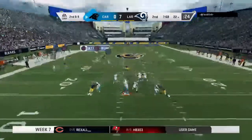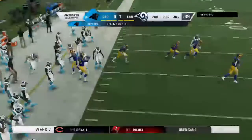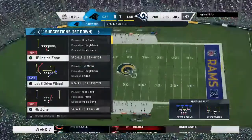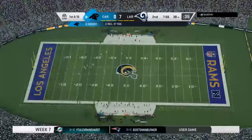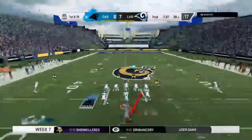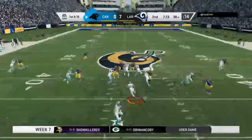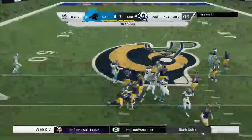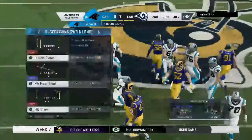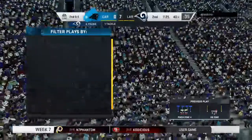From the gun, here's Newton, looking for the out route, and he's got more. And he takes us beyond the 35 before going out of bounds. It's a Carolina first down on a gain of 16. So here's a 1st and 10 at the 38. On the run, it's Davis, to the 40 and no further, so the razzle-dazzle didn't get him much. 2 yards on the pickup there. It'll be 2nd and 8.